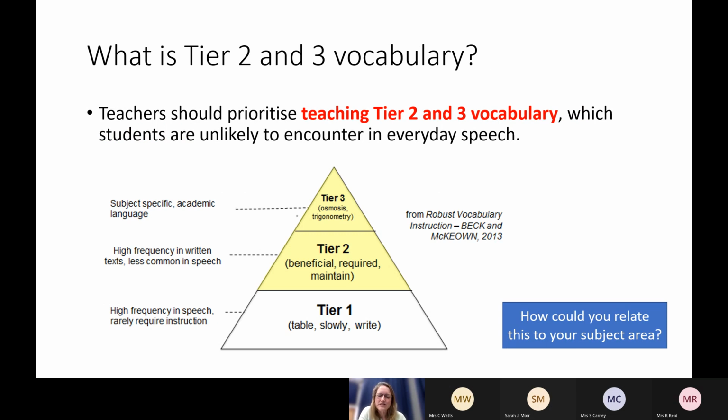The idea between tier 2 and tier 3 vocabulary, if you haven't come across that before, you may well have, but it's the idea that tier 1 is the type of language that we encounter and engage with daily. It's high frequency words that would occur in speech. You've got a few examples there on the triangle, like table, slowly, write, and obviously that's the largest part of the triangle because that's the bulk of the language that we're encountering, so the language that children might be more familiar with, more comfortable with.